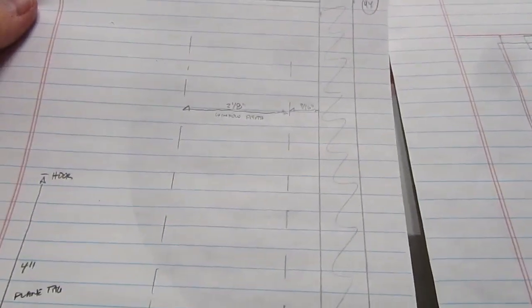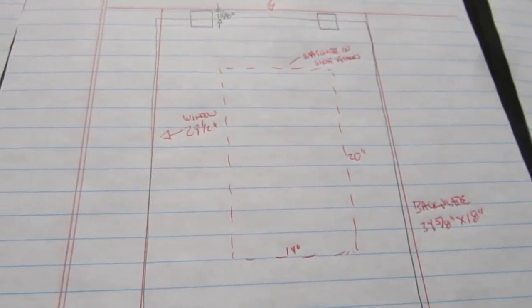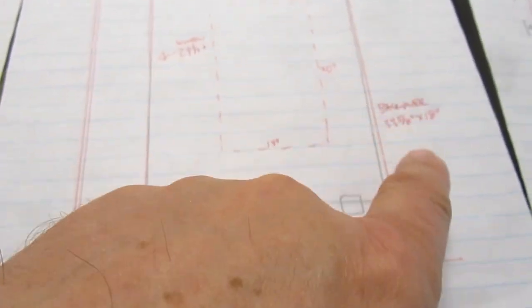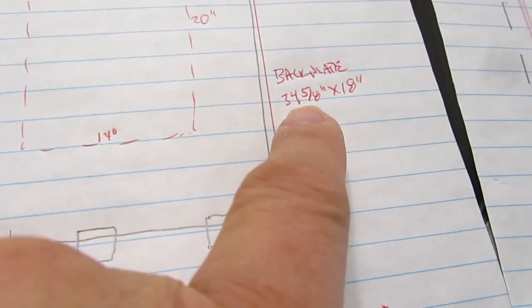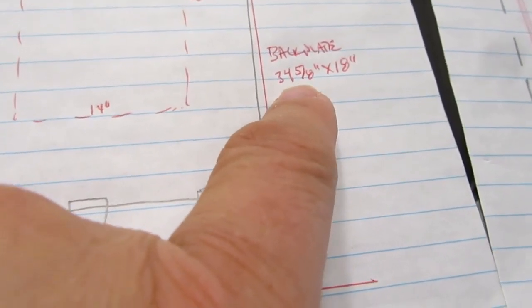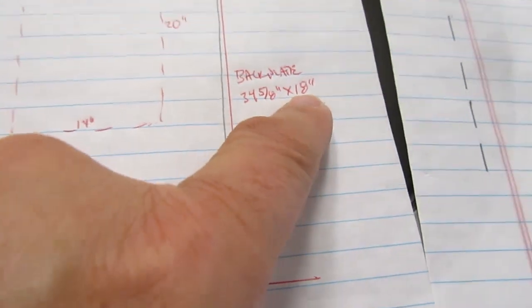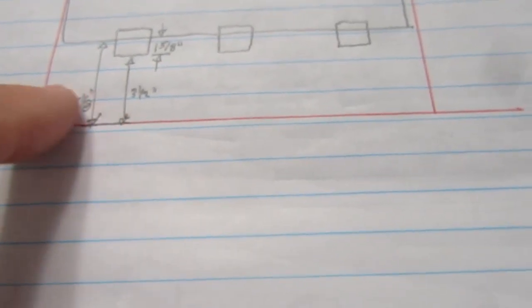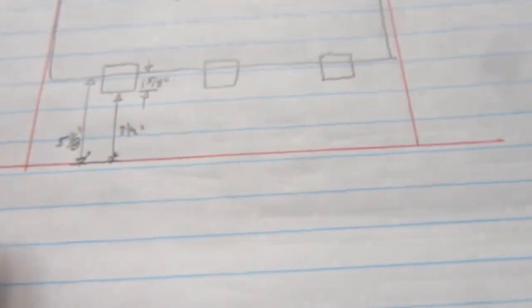Okay, I've worked out the dimensions. I know that I'm going to have a piece of 3/4 inch Baltic birch, 34 and 5/8 inches by 18 inches, so it'll be the same width as the window section, and it'll be taller by the dimensions of the top and bottom cleats, plus an extra 3.5 inches for the plane tags, or any row of plane tags I put down below it.